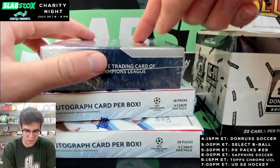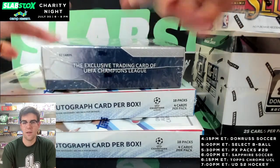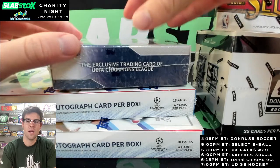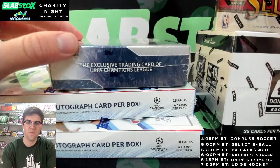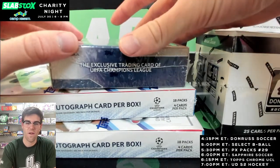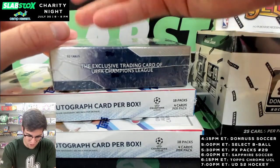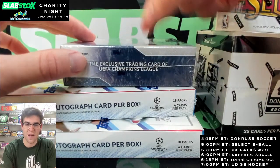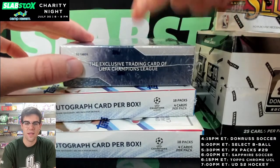We've opened some insane cards out of this box: Ansu Fati 1/1 rookie, Erling Haaland orange out of 50, jersey number, green Ansu Fati, yellow Ansu Fati, purple Mason Mount, red Ronaldo out of 5, three other purple Ronaldos out of 25. There's been some insane stuff, so hopefully our last box of this that we have for now is going to be huge.